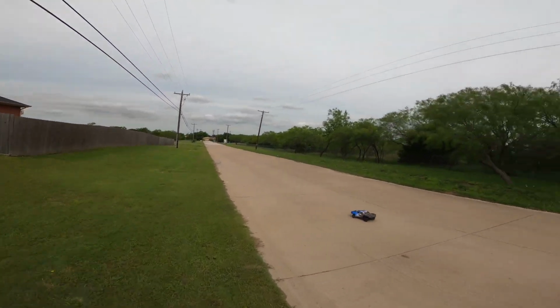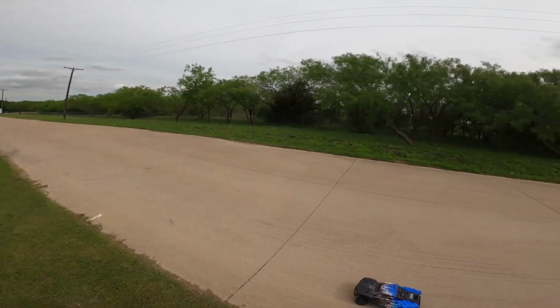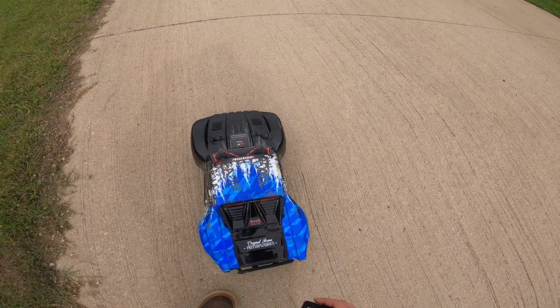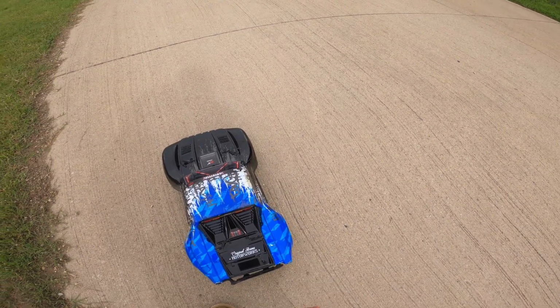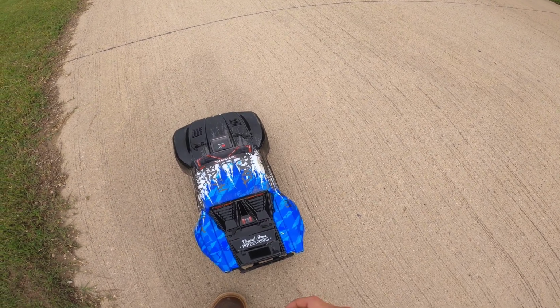The Slash outperforms the Senton as far as the way it drives in almost every way, guys. I'm telling you. The Slash handles better in turns. It doesn't flip as often. It's got that lower chassis. Doesn't catch wind as often.